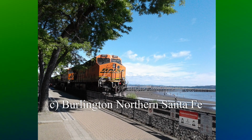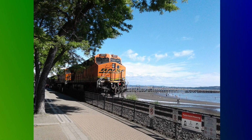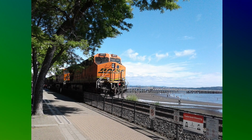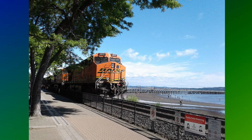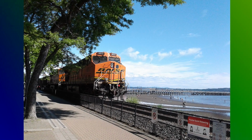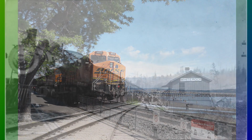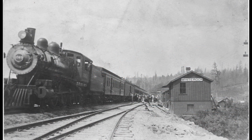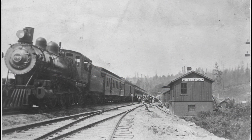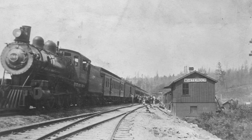The answer is C. The next time you're down by the beach and a train goes by, take a look at the letters on the side of the big orange locomotives. BNSF. That stands for Burlington Northern Santa Fe. But Great Northern would have been a close answer, because it was Great Northern who first built the railway along White Rock Beach in 1909.